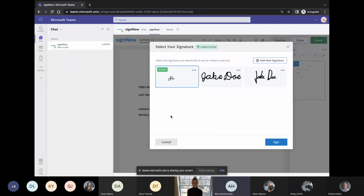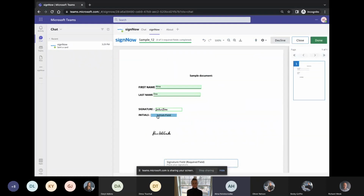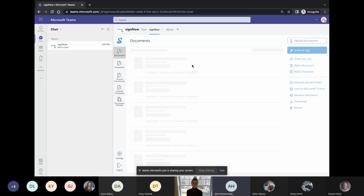Or if I wanted to change, for example, I want to be a JTO, I will put in another option. And then the initial, if I want it here. This one is already pre-selected. As I mentioned before, in the editing session you can add your signature right over here. So it's good to go, and I click Done, and this document is going to be signed and then completed.